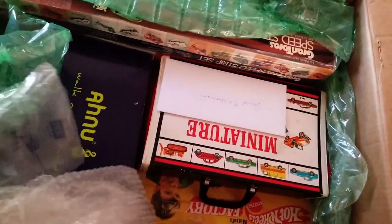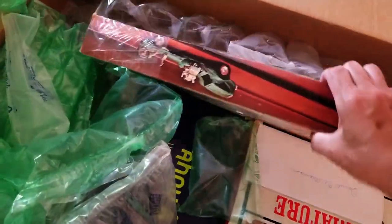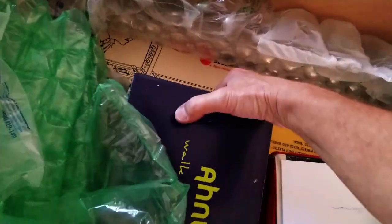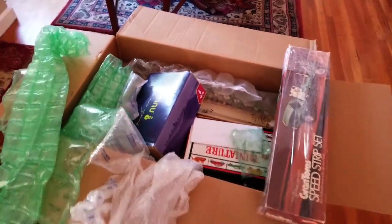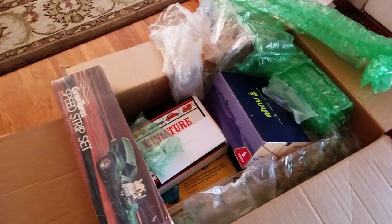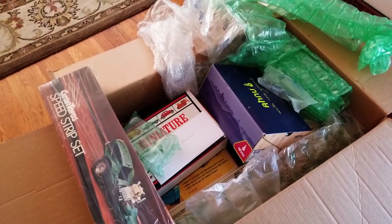It's a Mattel factory, the Hot Wheels factory. Nice. There's a speed strip for the Gran Toro's track. Nice. Gonna erase some of those. A box of stuff here. Couple of Hot Wheels cases down there. Oh, this is going to be a long, long video. I have to break it into several parts, but do stay tuned and watch it all. It's going to be exciting for us as we reveal what is in this collection.